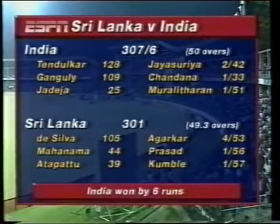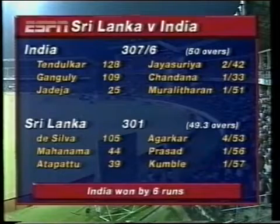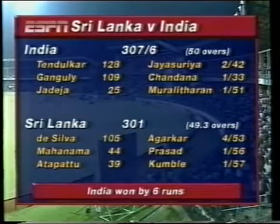So I hope you've enjoyed those highlights of the final of the 1998 Singer Akai series, and victory to India by 6 runs, and many congratulations to both sides for making it such a memorable final too. Let's just remind ourselves quickly of the scorecards. India 307 for 6 with that world record opening partnership of 252 between Tendulkar and Ganguly.